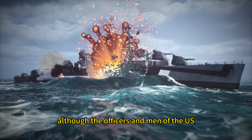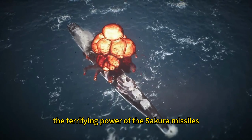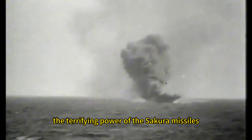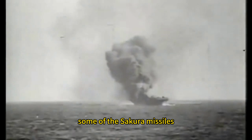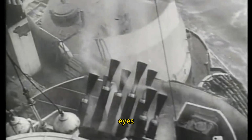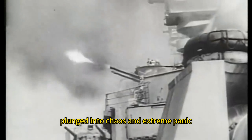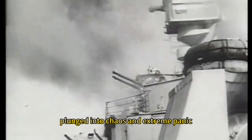Although the officers and men of the U.S. ships fought desperately, the terrifying power of the Sakura missiles still made them feel powerless. Some of the Sakura missiles directly hit the vital parts of the U.S. warships as if they had eyes, triggering a huge explosion and raging fire. And the entire fleet was instantly plunged into chaos and extreme panic.